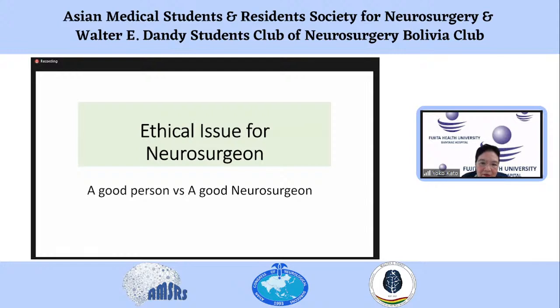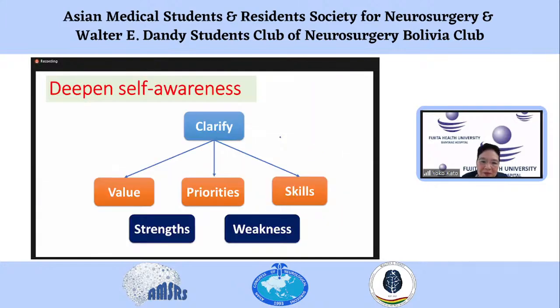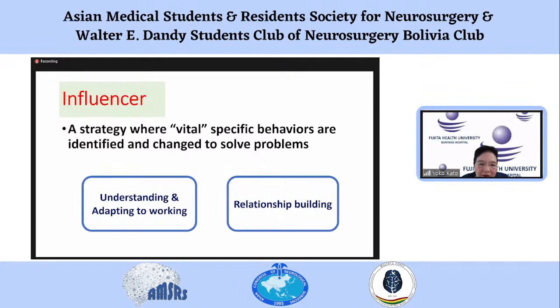And the ethical issue for the neurosurgeon: a good person versus a good neurosurgeon. So these are five very important things: deepening self-awareness, becoming a better influencer, leading with honesty, improving coaching skill, and developing emotional intelligence. Deepening self-awareness is when you can clarify your values, priorities, and skills, and then you can understand your strengths and weaknesses. Influencer is a strategy where vital specific behaviors are identified and changed to solve problems. Understanding and adapting to working relationships and building them.